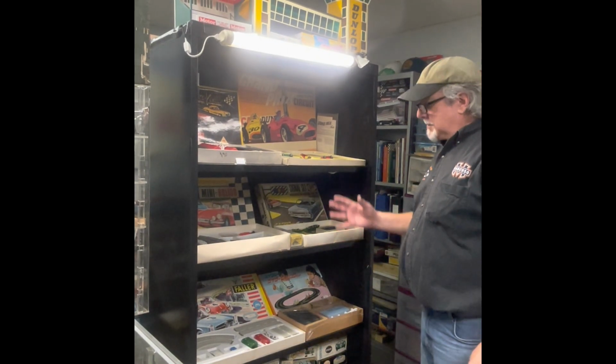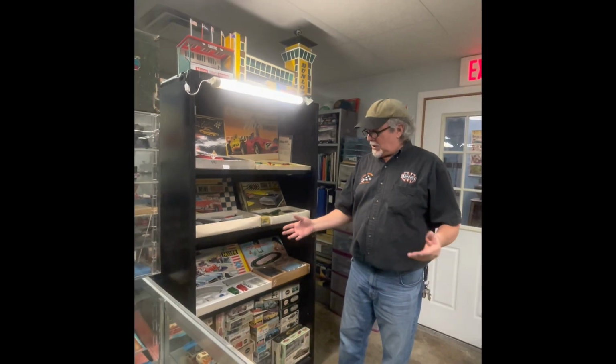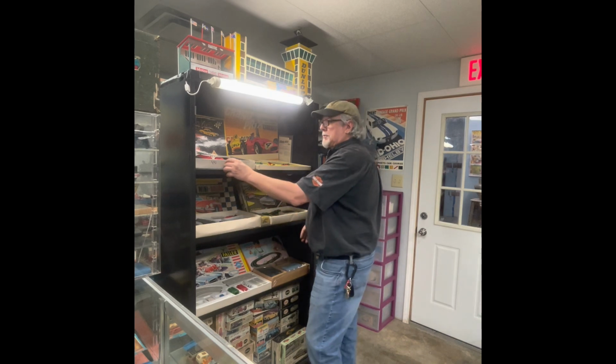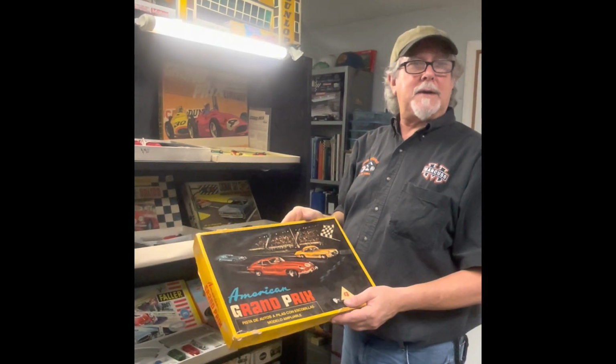Okay, so here's some different sets. We haven't shown much sets. The museum has over 7,000 cars, and we have over 750 sets. A set will have track and cars and sometimes a transformer and controllers, etc. So what do we have that's interesting? Well, here's one. You've probably never seen this before because this is the only one I have ever seen.